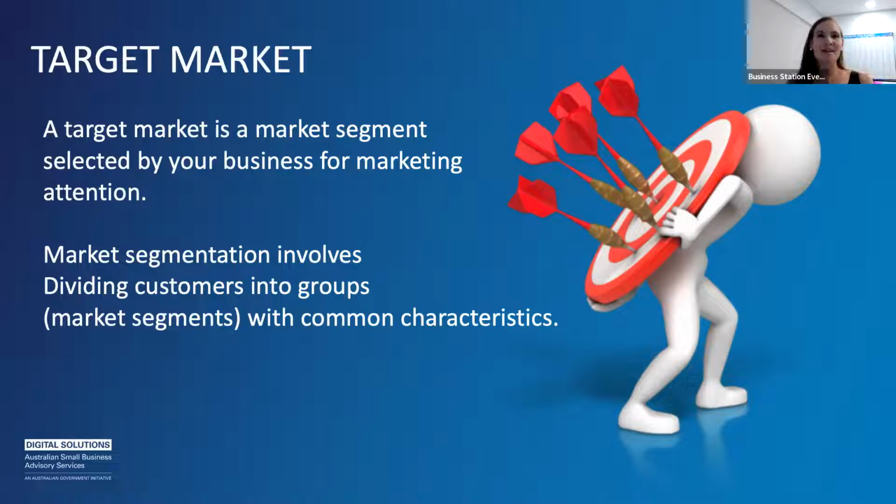Now, to be a viable market segment, a segment should really meet 4 key criteria. First of all, the individuals or the businesses in that segment should be homogenous. Now, that means that they should all be alike. So they have to be grouped based on their core characteristics. They have to differ from the general population and be different to other market segments. So you can have many target markets or many market segments, but they have to differ significantly to one another. So they have to be grouped very carefully.